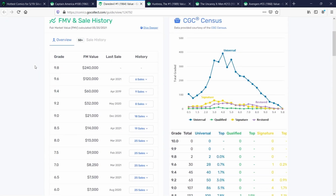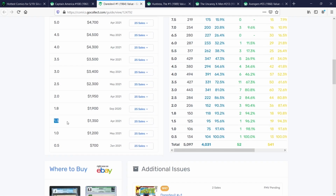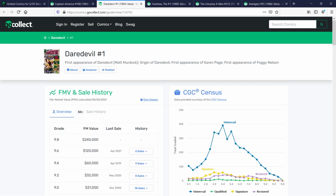And as we dig into the numbers, you'll see 9.6 selling fair market value just this month around the $120,000 range. And then as you scroll down here to the bottom, depending on what kind of deal you're going to find, Go Collect has this listed fair market value around the $1,200, $1,300 range at the 1s and the 1.5s.